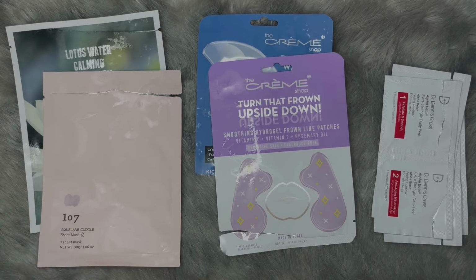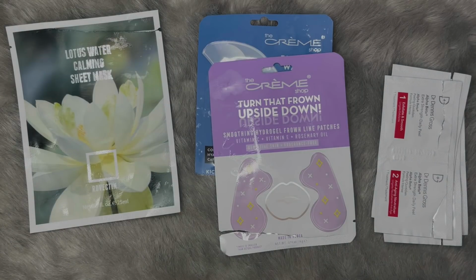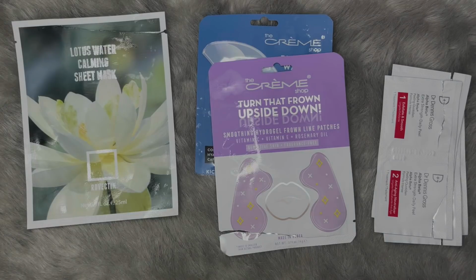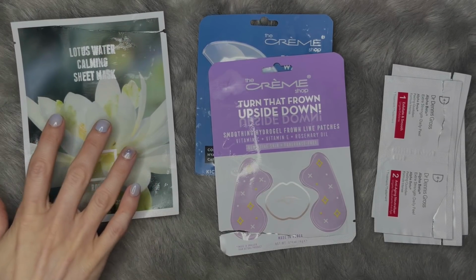So I have two heavier sheet masks over here. The 107 Squalene Cuddles sheet mask, that one is so thick and goopy. Absolutely love that. I think I'm running low on those, but oh, they're so enjoyable to use. The Rovectin Lotus Water Calming Sheet Mask. As I mentioned in this video, lotus, another ingredient I love. Whoa, this is such a hydrating sheet mask.